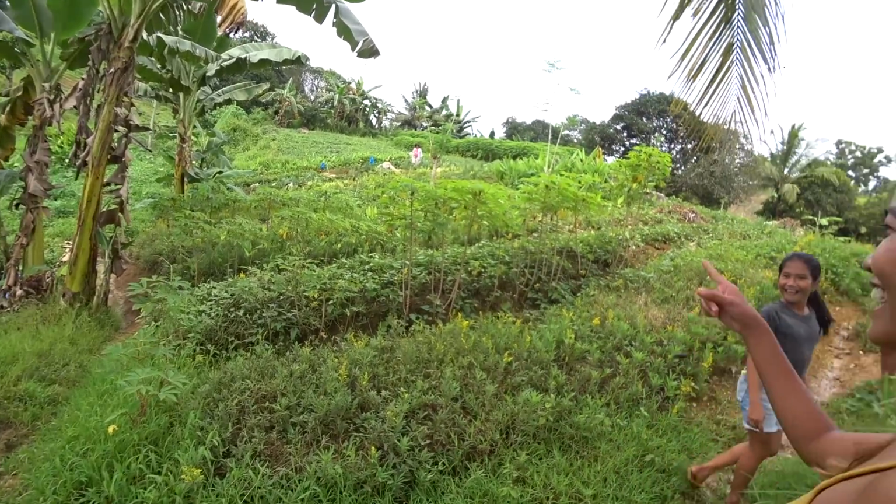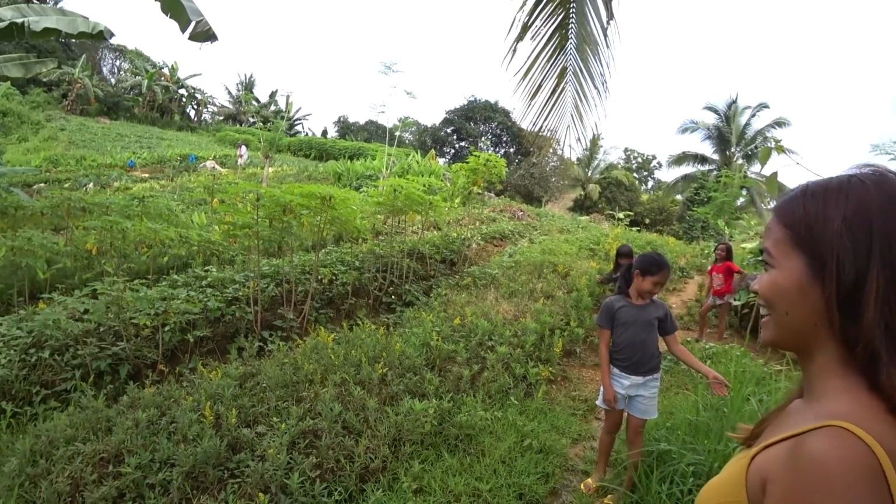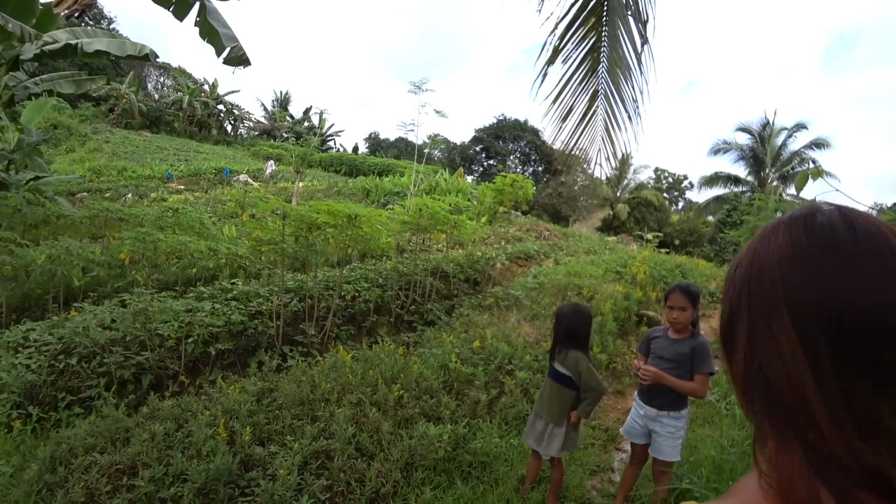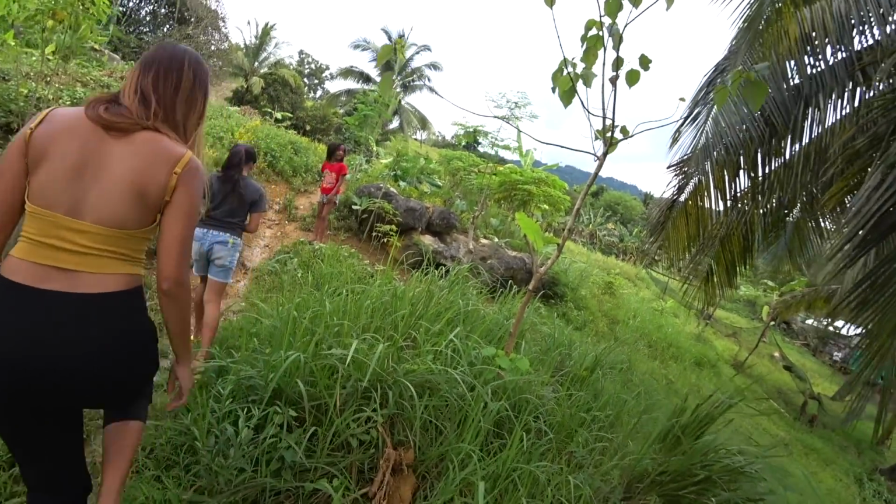And oh, that's your Lola. Grandma. Her grandma's up there. Farming. Flower farm. Very beautiful. And cassava. There's a nice flower garden over here. Isn't this the most nature house I've seen in a while? It's just in the middle of nowhere. You cannot even get down here in a car or motorbike, you have to walk. So it's very peaceful, simple living down here, guys.